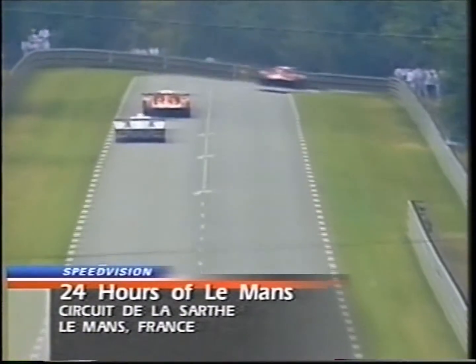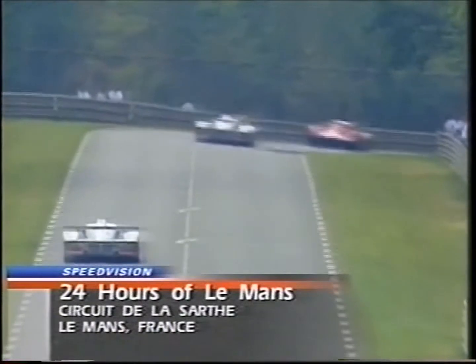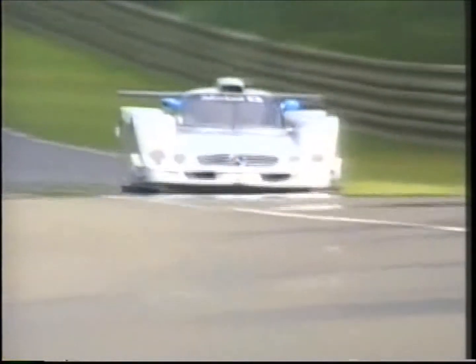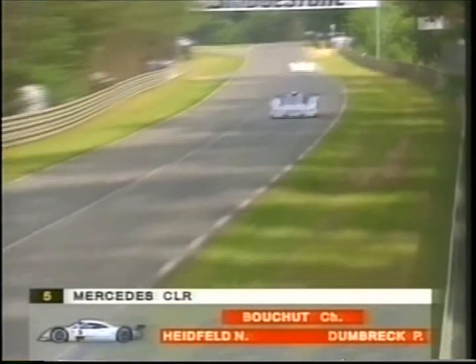Welcome back to Le Mans. And as we went to break, I mentioned that the cars were heading toward one of the great corners of the world. I was thinking great corner, so Eau Rouge came out. And of course, it's Tertre Rouge as they head onto the Mulsanne. And there is a good look at one of the Mercedes. That is the car that is running in 4th spot, the second of the 2 cars that remain. And Bouchou, Heidfeld, and Dumbreck are driving.